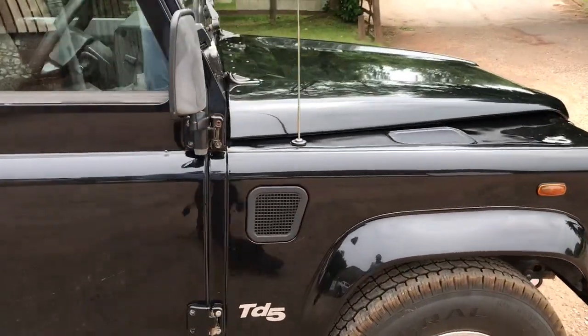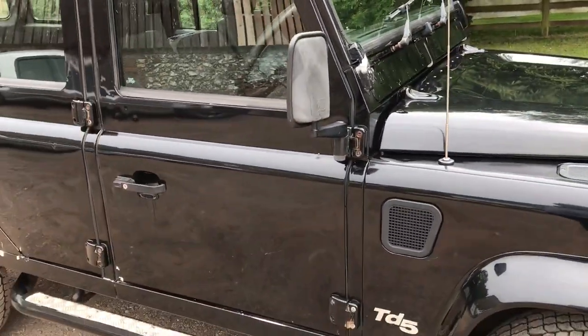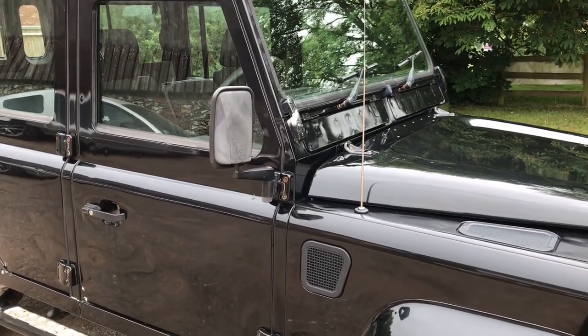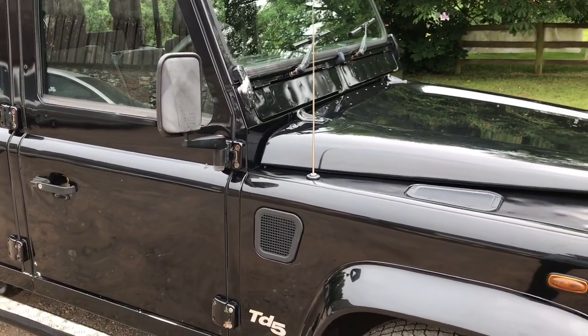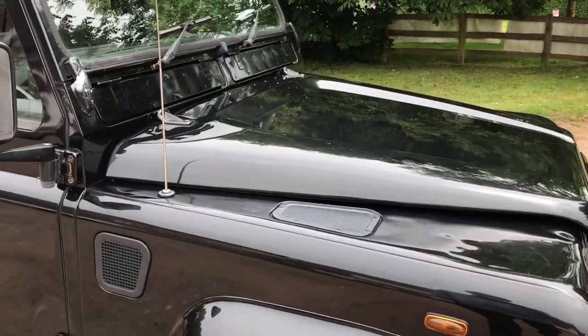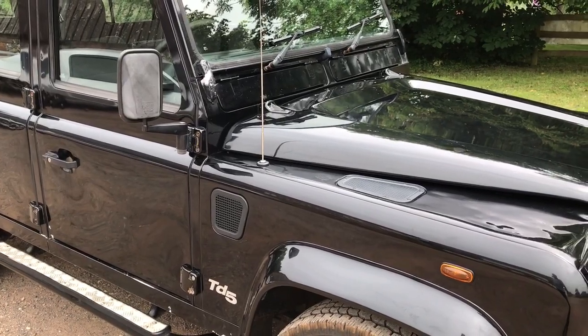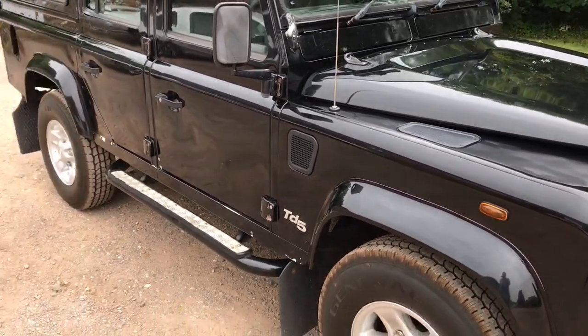Paintwork looks to be largely original to me. It doesn't look as if it's had much repainting. The roof is in nice shape, certainly. Black obviously shows every single mark, and this one has done a bit of work in its life. So there's a bit of paint loss here and there, but no checker plate rash on it, which people normally cover up the paint loss with.